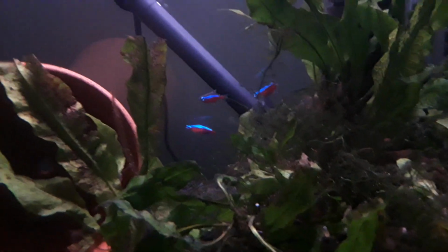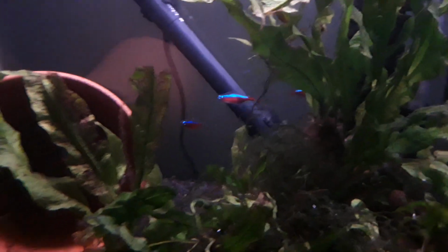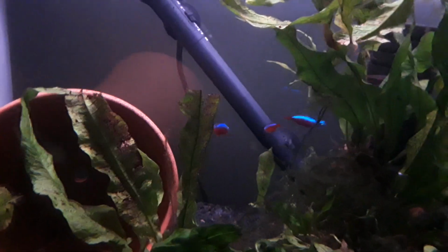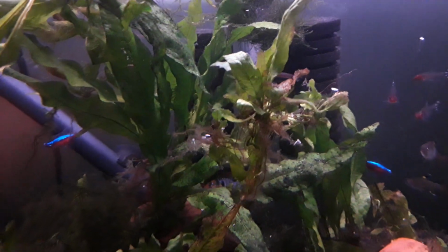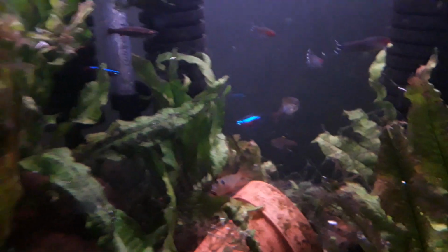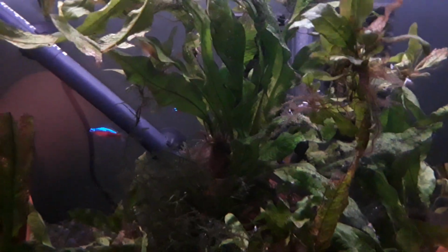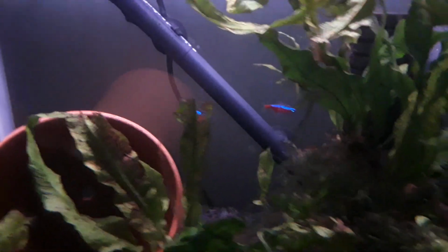In here I have the 6 rams along with the red and blue cardinal tetras. There are only 3 of those right now. There used to be 12, but in the wild they only live a year, so in captivity I think the max they can live is probably somewhere around 3 years. And I've had these about that long. I'm kind of surprised they're actually doing well. Most of the other ones wasted away and died a few months ago before they got into this tank. But the 3 that I moved into this tank are doing well, so that's good.